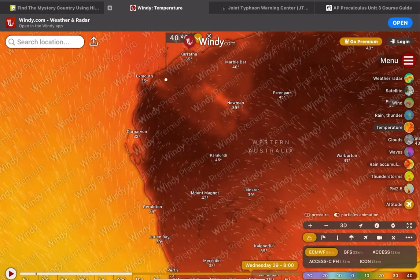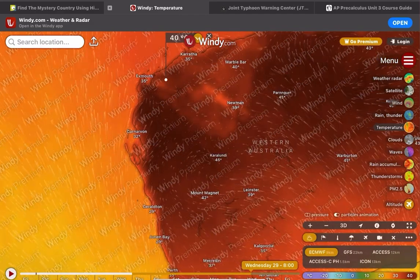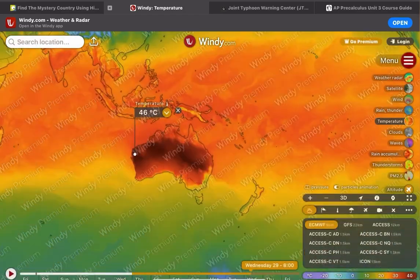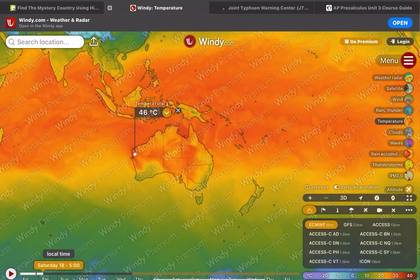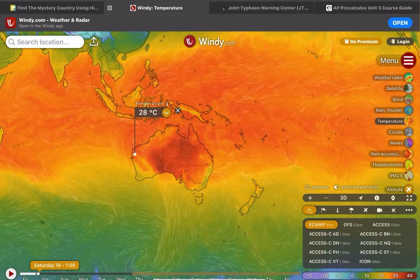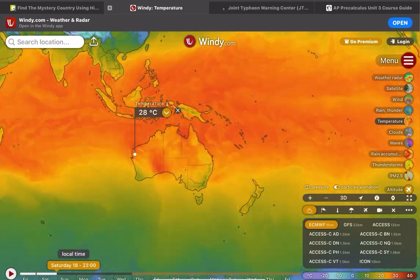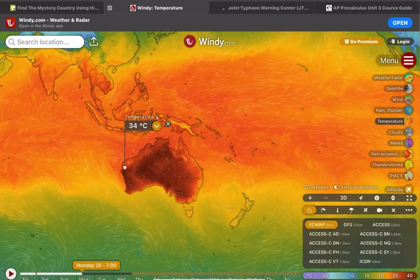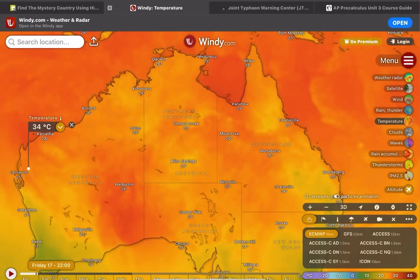That's still some 10 days out, but we'll keep watching because these models update every single day, many times per day, so there's still a lot of time. But please be careful in the short term, especially with those temperatures there.